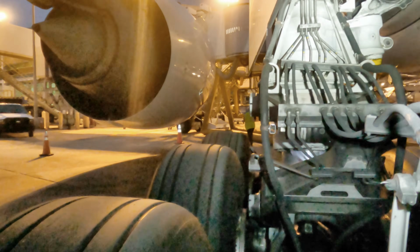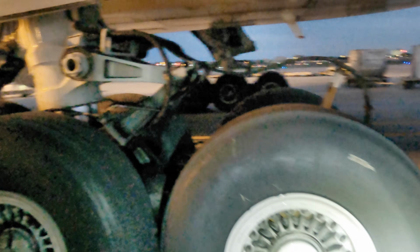The left-hand gear will also be checked, that the wheels are not damaged or worn, brakes are still okay, and tire bolts are still in place on the rims of the wheels. No hydraulic leakages, no damages.